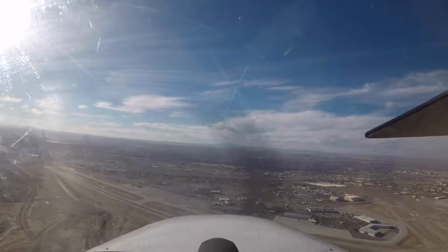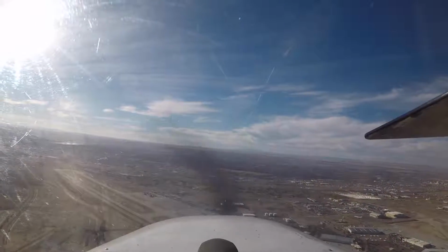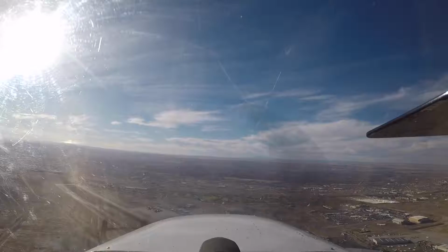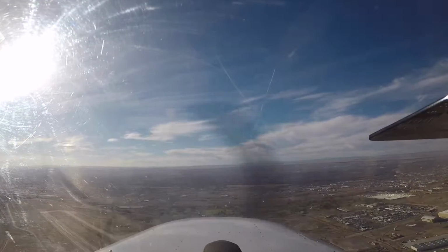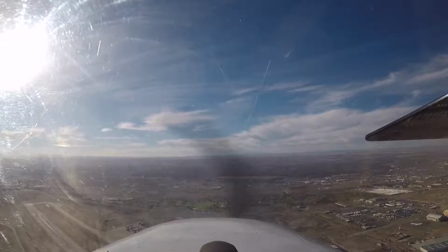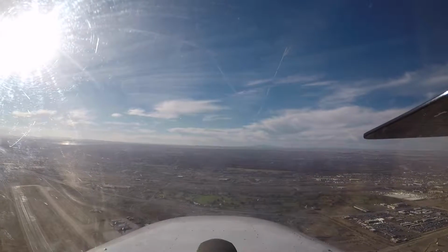Starting that a little early. Tower, 340 Charlie Charlie with you on the ILS. 340 Charlie Charlie, Albuquerque Tower. Yeah, you should be doing that when you're at your landing point. 340 Charlie Charlie, cleared the option. It seems like you're wanting to do it at like midfield. Yeah. And I think that's why your approach is a bit low.